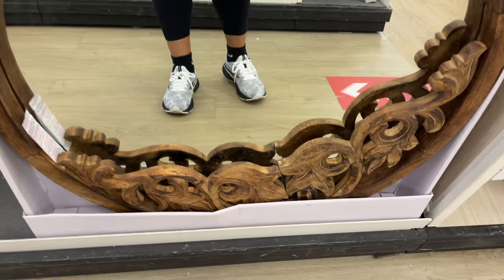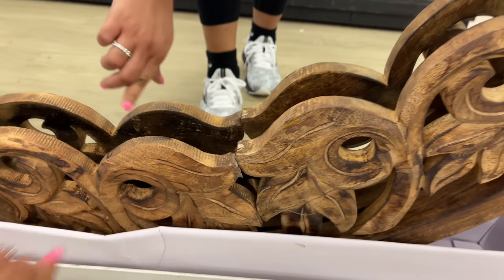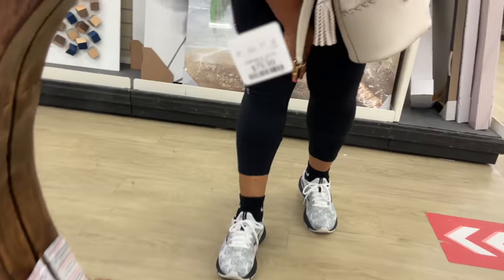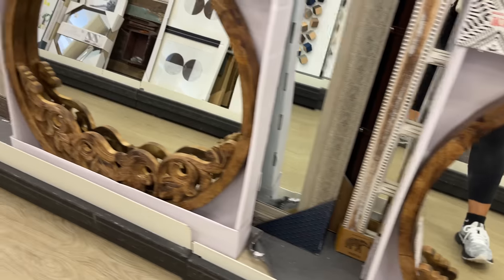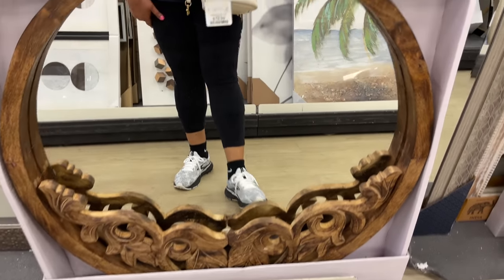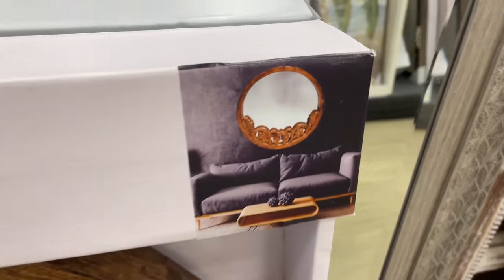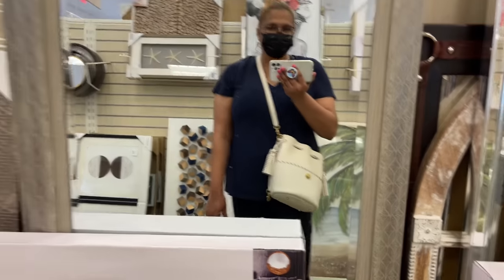Now here we go with the mirrors. I wasn't even gonna show you the mirrors because I didn't think that they had too much going on. But then I'm like, I love this round one. It's $80, it's wood. I love all things wood right now. But that one, as you saw, is a little bit broken. Here is what it would look like. But this second one actually looked good.